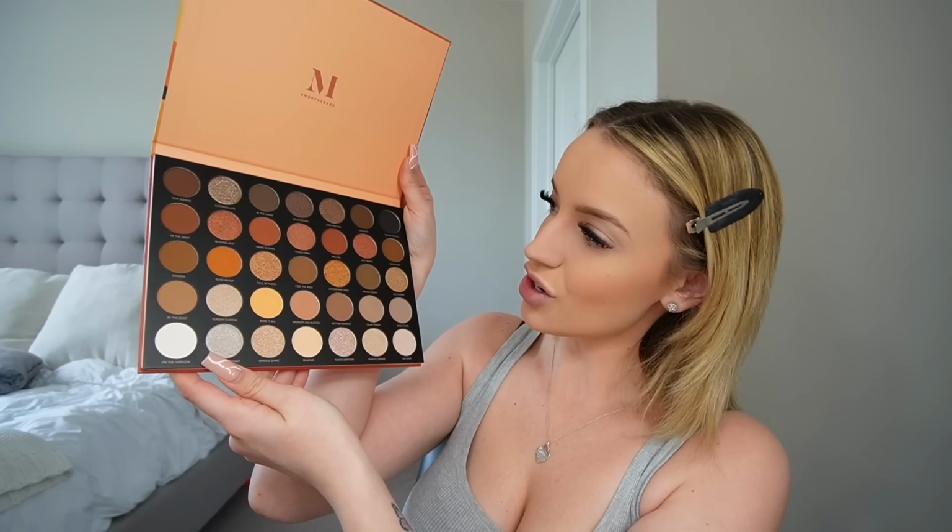So the palette that I'm deciding to use is the Morphe 35U palette. This is their Gilded Desert. It's such a pretty palette. I love Morphe so much. I love how affordable and how amazing their products are. So these are all the colors.